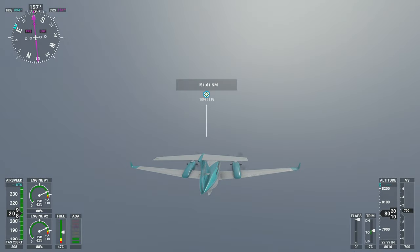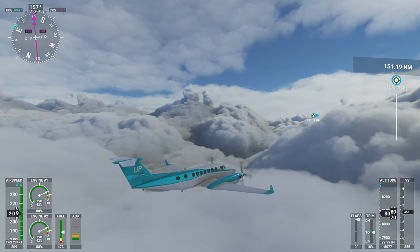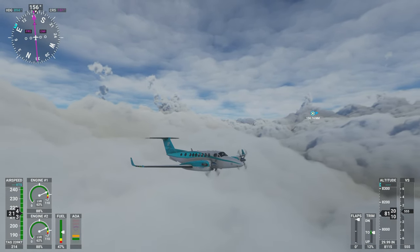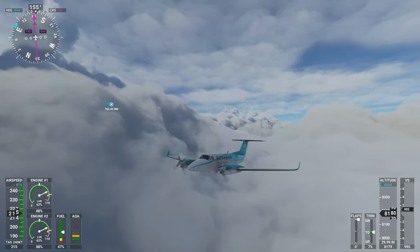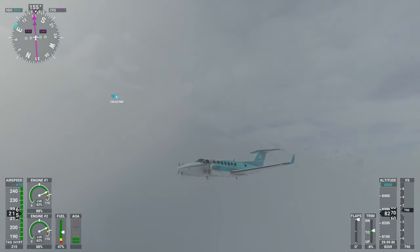So, there is not much to see. Oh, I'm getting something there. Oh, that's really pretty. Wow. I really like this livery, that's one of my favorite colors. And it just kind of matches the sky in some ways, so I really like that. I'm going to be continuing to try different ones.